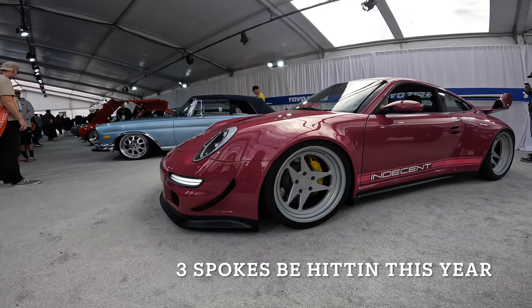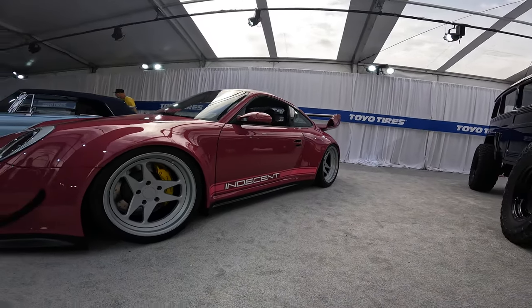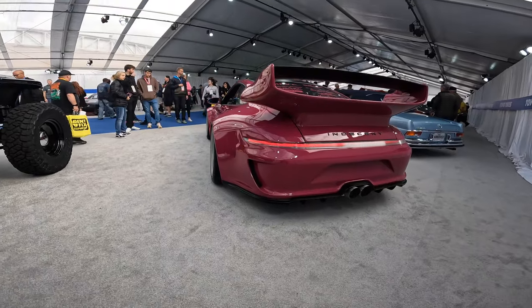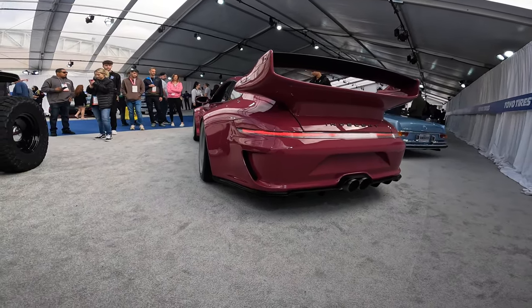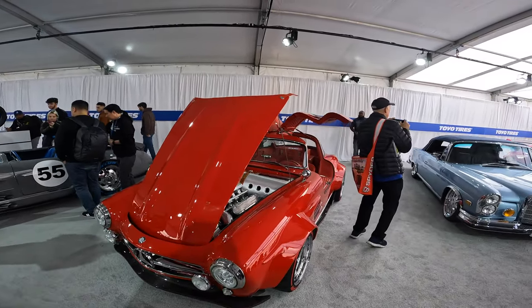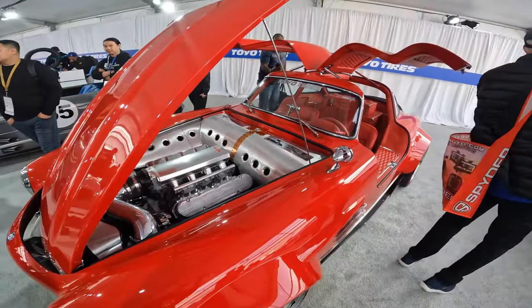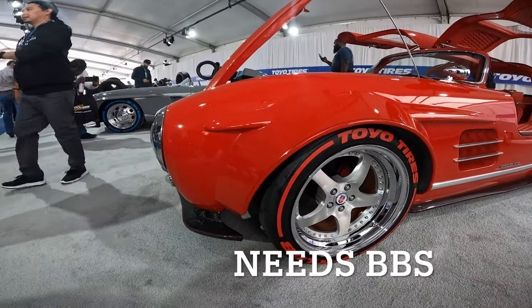Oh no, this isn't an RWB. No, apologies, it's the Indecent kit. It's clean though. It's got like a 992 conversion, a little tail light, as well as like a... Oh, look at all this. The attention to detail on this thing is ridiculous.